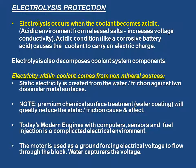Electricity within the coolant comes from non-mineral sources. Okay, we have static electricity that is created from the water friction against two dissimilar metals. What does that mean? Aluminum and iron are two dissimilar metals. Now, when you have a premium chemical surface treatment to coat the surface, it will greatly reduce the static friction cause and effect. Furthermore, today's modern engines with computer sensors and fuel injection are a complicated electrical environment. When the motor is used as a ground, forcing electrical voltage to flow through the block, water captures the voltage.